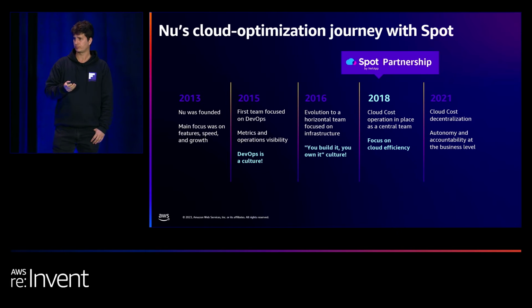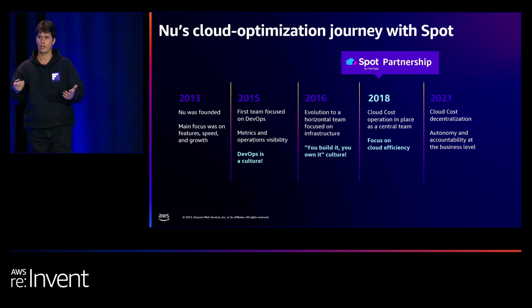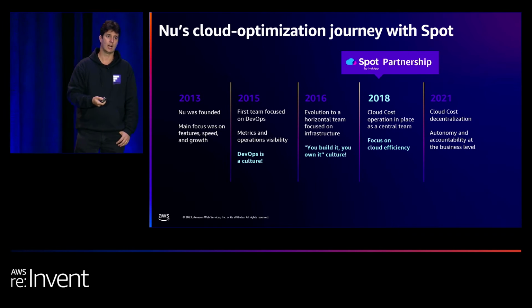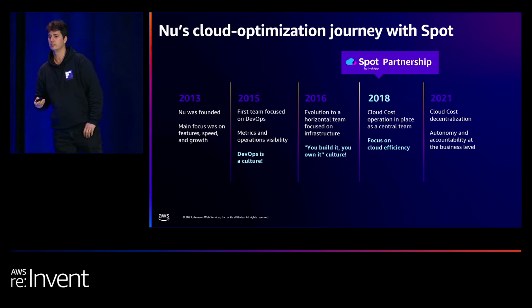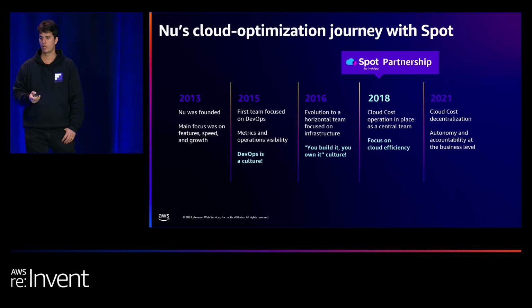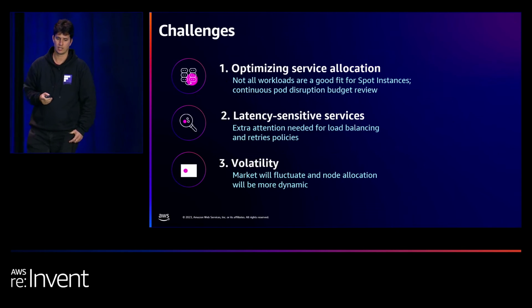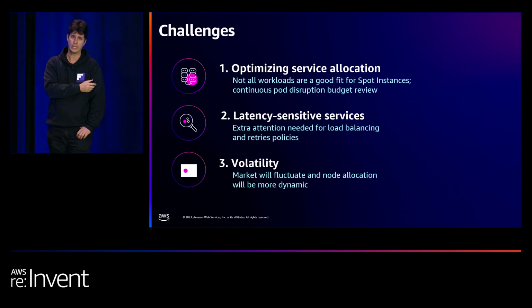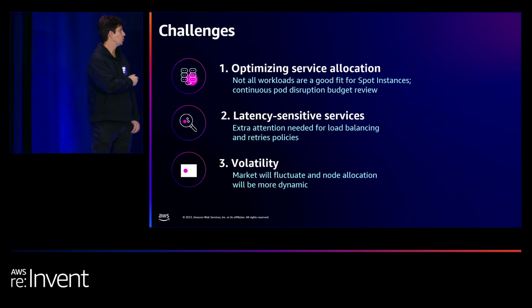But as I mentioned, with all of this hypergrowth, all of these new customers, new features, and all of these new areas, there are new teams, right? They were created at Nu. This brings us a lot of challenges, and I would like to share with you the challenges we faced while we were growing and adding this new capability to be more efficient using Spot instances. I bring here three. There were three big ones.